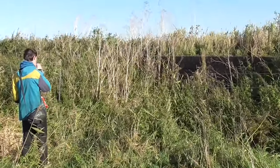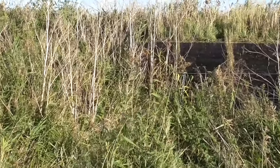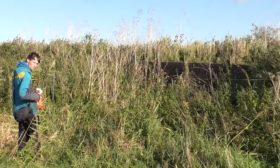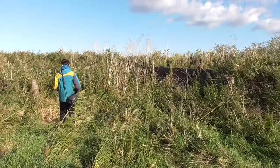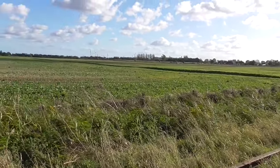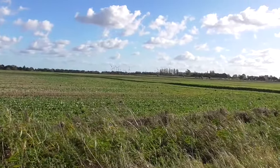And a bridge. It's got flat, mate. Bridge can be seen. Does it actually take on? If you do it right, yeah. Wind turbine city over there.